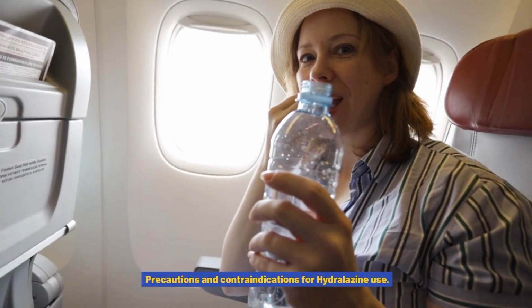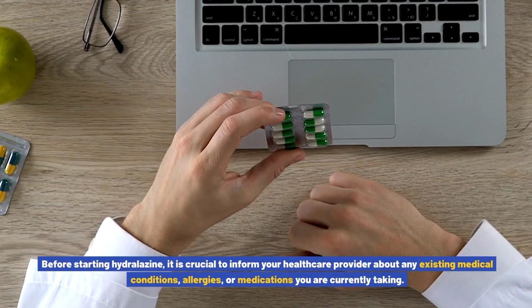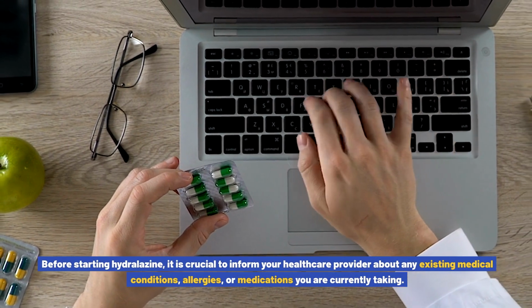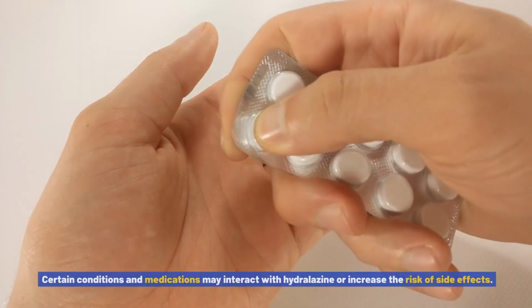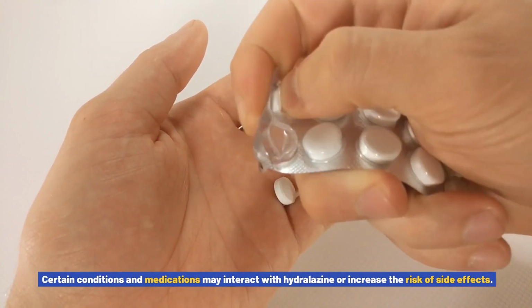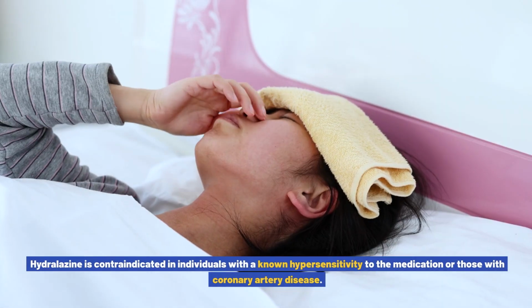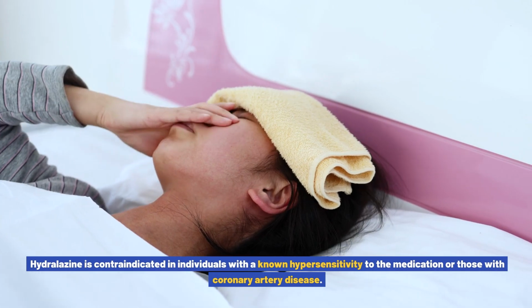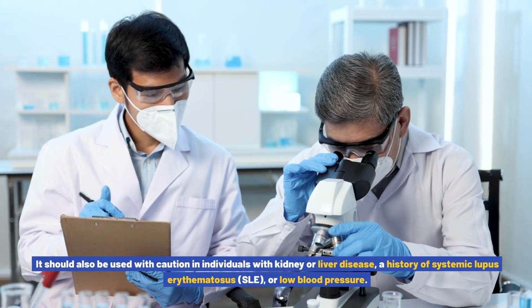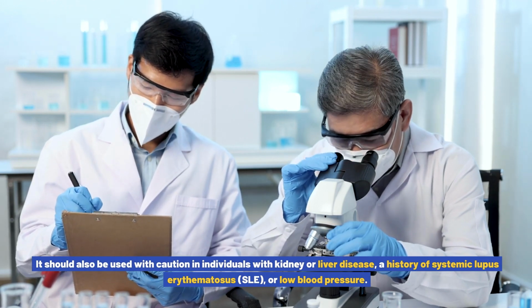Precautions and contraindications for hydralazine use. Before starting hydralazine, it is crucial to inform your healthcare provider about any existing medical conditions, allergies, or medications you are currently taking. Certain conditions and medications may interact with hydralazine or increase the risk of side effects. Hydralazine is contraindicated in individuals with a known hypersensitivity to the medication or those with coronary artery disease. It should also be used with caution in individuals with kidney or liver disease, a history of systemic lupus erythematosus, SLE, or low blood pressure.